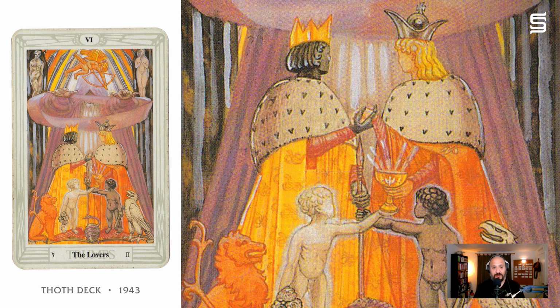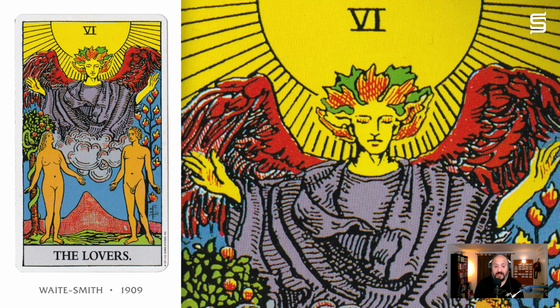But there's more to unpack. That Orphic egg down below is very interesting. There's so much to be said about this card. But let's proceed to the next one, which is the Rider-Waite or Waite-Smith deck from 1909. And we saw sort of a variation on this card with the Golden Art Nouveau. But for my money, I actually kind of prefer this better. I think the symbolism is more clear. And to me, just visually, it just makes a lot more sense.